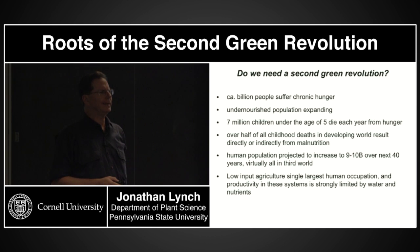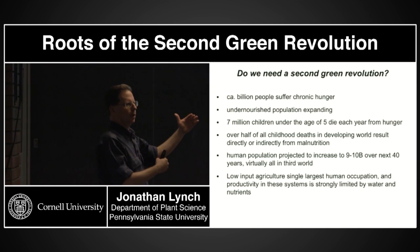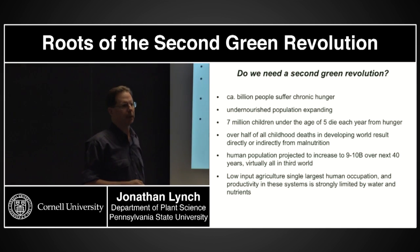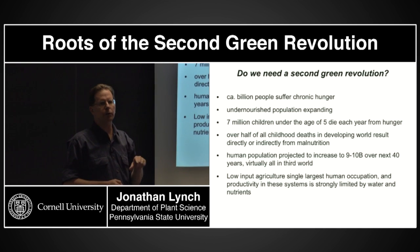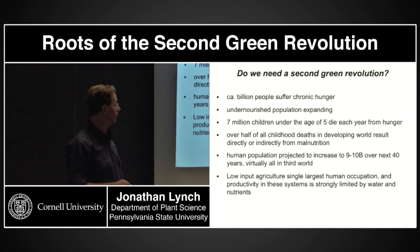So if we should meet E.T. anytime soon, and they said, what do you do on Earth? We have low input agriculture. We have this hoe and we eat what we grow. That's the main thing we do. And in these systems, low input is low output. Water and nutrients are strongly limiting productivity in these systems.